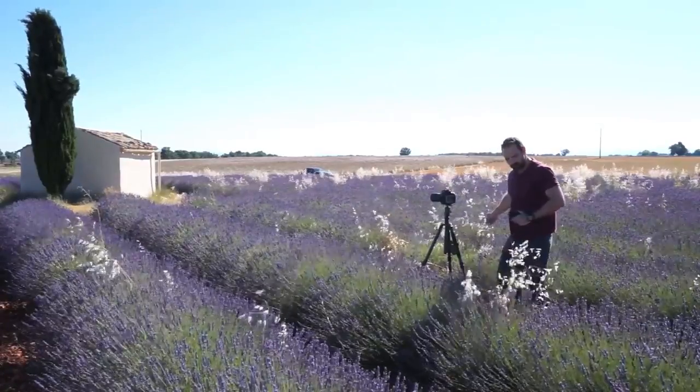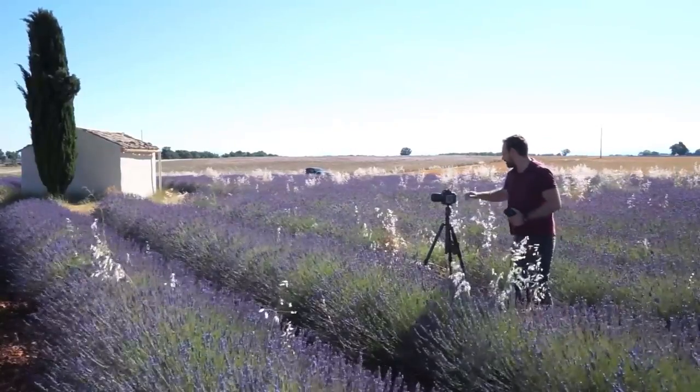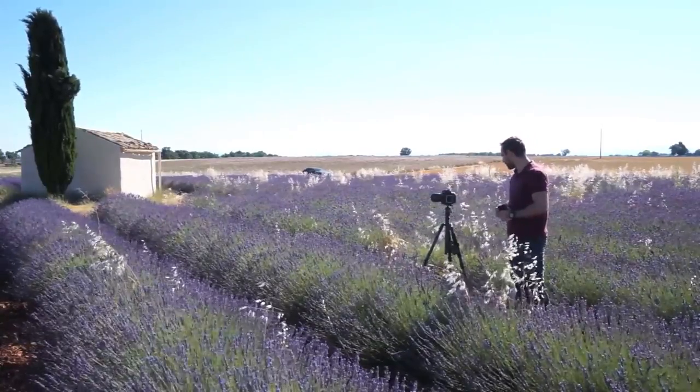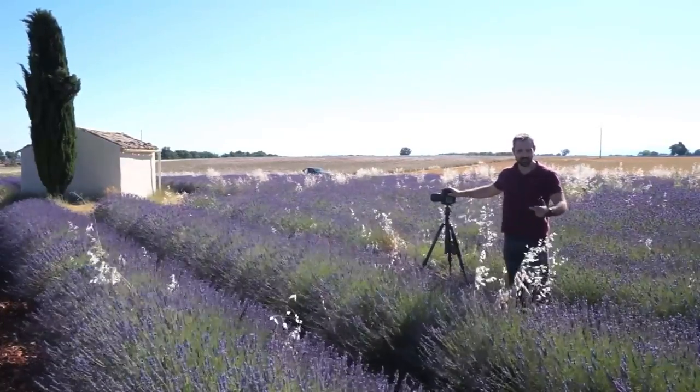The problem with this composition, though, is it's right down the middle, and we've got quite a lot of these yellow plants here, which I think might be wheat. I have no idea what it is, actually. And no matter where I shoot along here, these plants kind of break up the really beautiful purple fields, and I don't think that it's a very nice image. So there is an alternative. There are 2 alternatives, actually.